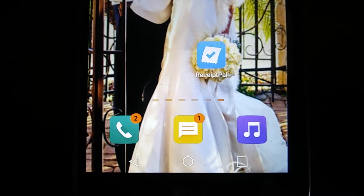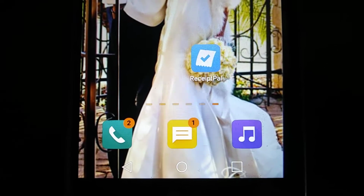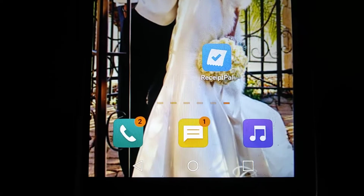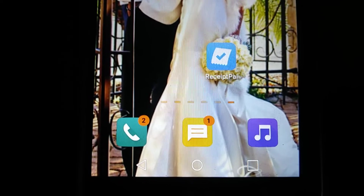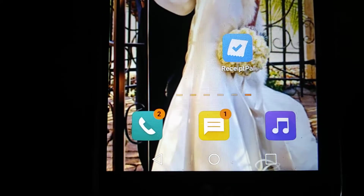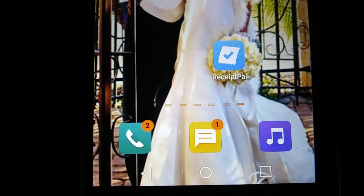I want to bring you this new app for New Money Making Mondays. It's called ReceiptPal. Very cool app, very simple to use. Basically, all you're doing is scanning receipts. I just got paid from this app today.